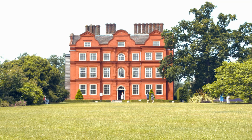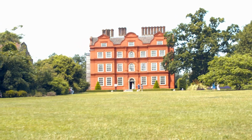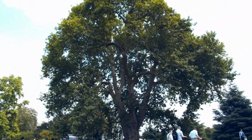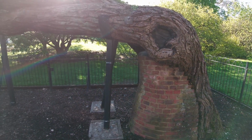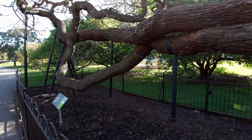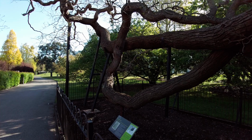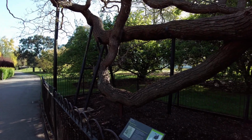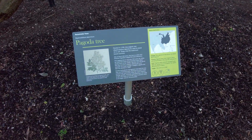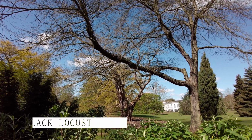The first one, Oriental Plane or Platanus orientalis, is situated exactly in front of Kew Palace. It's this giant here. The second one is the Pagoda tree. I don't think you will miss it because this ancient plant is situated almost in front of the HIVE. The third one is called Black Locust. You can see it far away there.